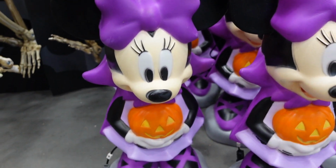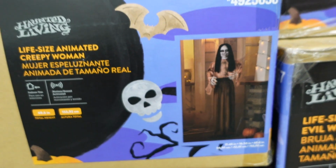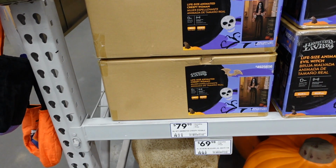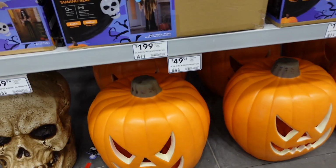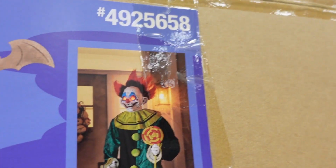And then this is more my speed. Minnie Mouse over here holding a pumpkin. She's so cute. Well, this would freak me out if I saw her. Life-size animated creepy woman. And yes, she is a creepy woman. And 5 foot animated creepy female. She is $79.98. And then we have these big jack-o'-lanterns down here. Those are $49.98. Up here we have, looks like clown, creepy clown, huh?